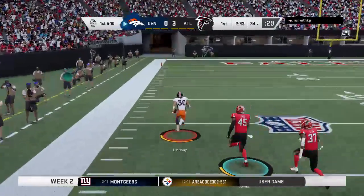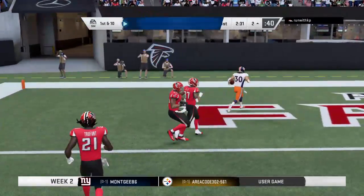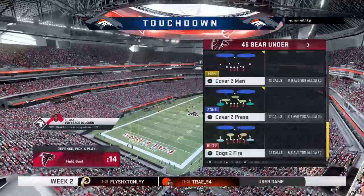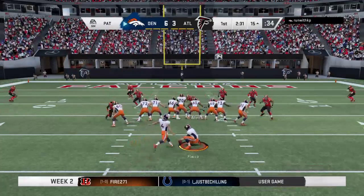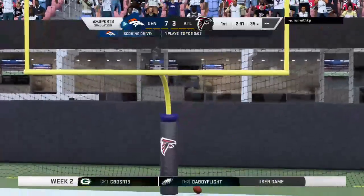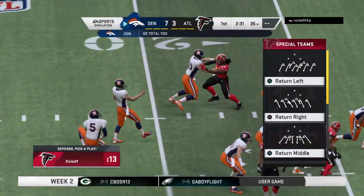And he's into the clear. The 20, 10, and all the way home for a Broncos score. Phillip Lindsay, his first touchdown here of the new campaign. And the Broncos have taken the lead. Extra point right down the middle, and that makes it a 7-3 lead. Broncos 7, Falcons 3.